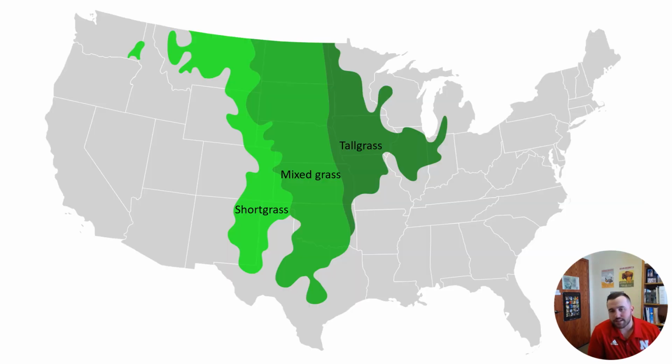Rangelands across the United States basically are from the Mississippi River west. So forest lands are more on the eastern side of the U.S., and then we get into rangelands on the western half. For this conversation, I'm going to be talking about grasslands, and grasslands are these rangelands that are primarily dominated by grasses. Within that, we have a lot of different species of grasses, and the dominant species within those are oftentimes categorizing our different styles of grasslands.